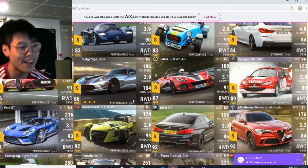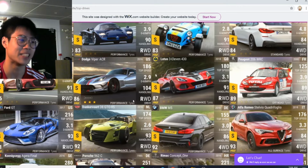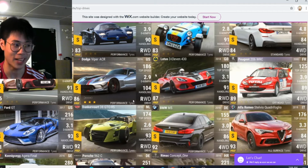It's not bad. It's not a bad car. It's not a bad legendary. It's actually a pretty good legendary. I don't think it's the best, but like, I had to put it in there.